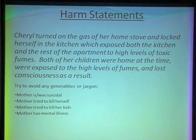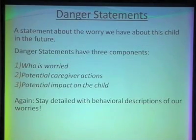So let's hypothetically say this became your case a year from now, when it came back in, or 2 years from now. And you read this versus mom attempted suicide. See how much more information that is for you, getting that down the road? The danger statement is based on that harm. What are we worried is going to happen in the future, right? So who's worried? Is everybody worried about the same stuff? Or is just the department worried?